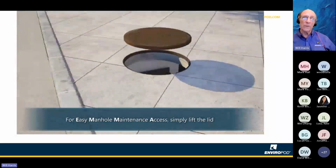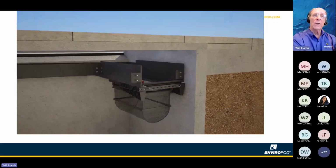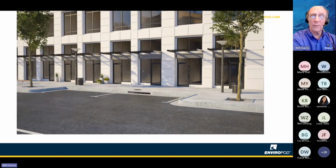Here's the easy part, and that is the maintenance. It's a matter of just lifting the manhole. You can use a Vector truck, or you can lift it up by hand and wash or clean off the actual trap itself and then put it back in place.